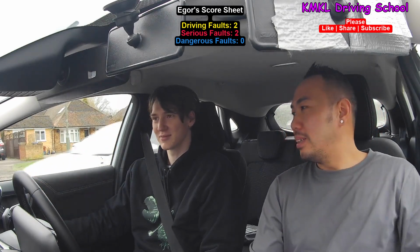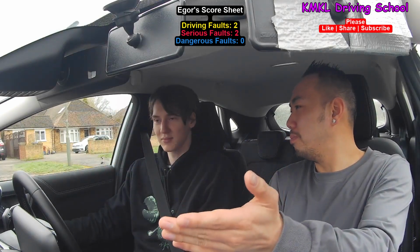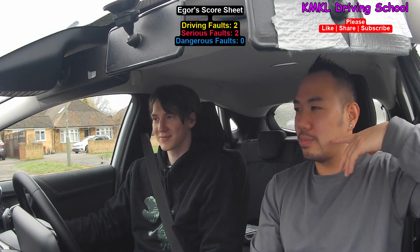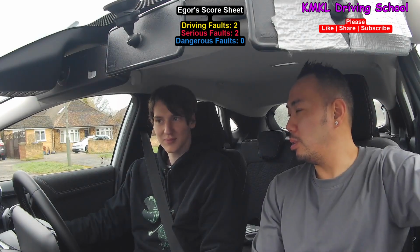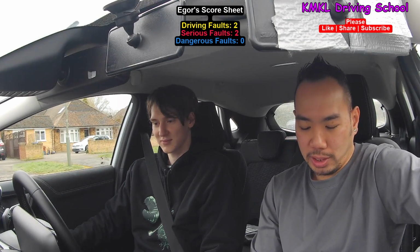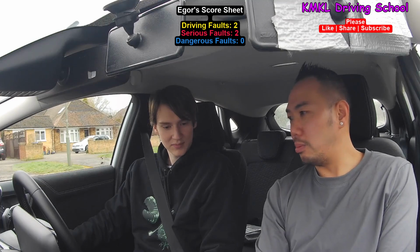Okay, so if you're going around the roundabout like that, a complete circle, you need that right signal on, because you need to let people know what your intentions are. If you're just driving around the roundabout without any signals, it could be a little bit tricky for other road users. They might not necessarily know what you're doing. For that reason, I've given you a serious fault for not having your signal on. So unfortunately that would have been a fail.